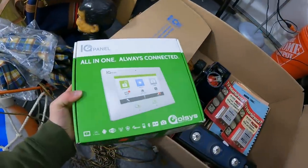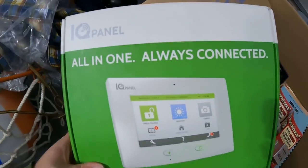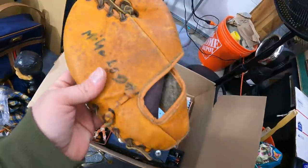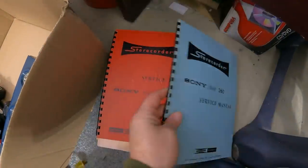And then down in this box, there's like some new old stock work shirts right there. This IQ panel, still new in the box. It's like a security system thing. I think the IQ panel 2 is where the money's at, but I mean, this being new old stock, I'm sure it'll bring something. There's some more of those filter things. An old baseball mitt. Grab some cool old manuals and magazines, like these Sony stereo quarter manuals.